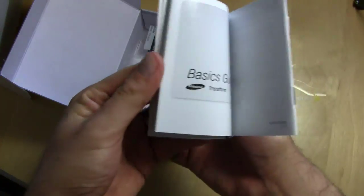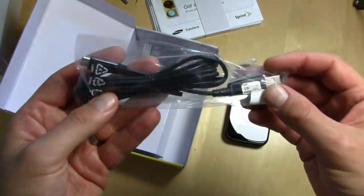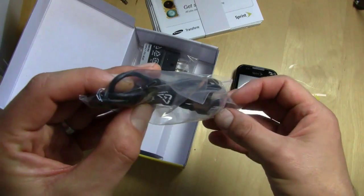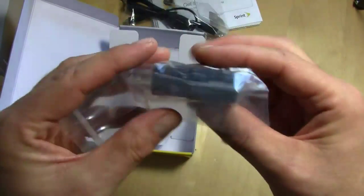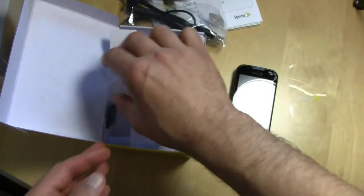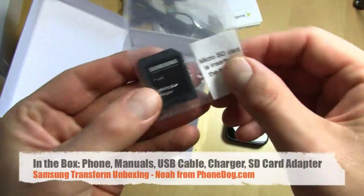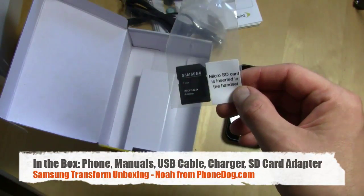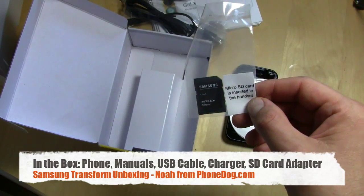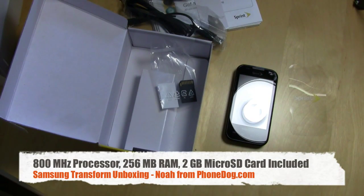In the box, you get all your manuals, the phone, of course, but I figured you knew that, but then I said it anyway. You get your micro USB to USB cable. You get your charging adapter, which is USB based, so modular. Always like the modular. And then you get a micro SD to SD card adapter. The micro SD card is inserted in the handset. This phone comes with a 2 gigabyte micro SD card, officially supports up to 32 gigs.